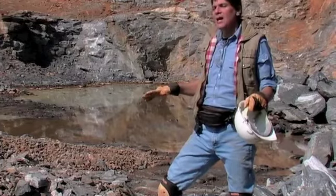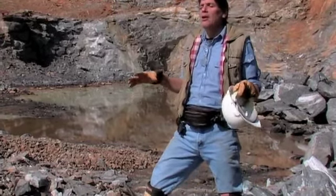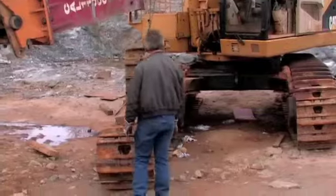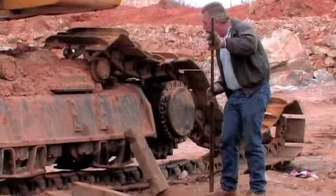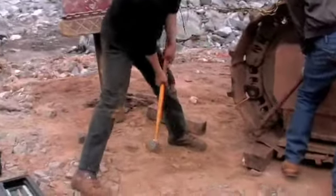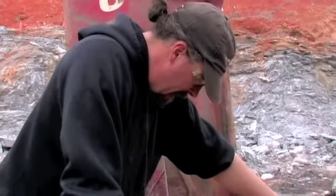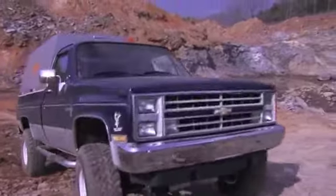This rock that I'm standing on, they call this basement rock of the earth. This is a hard blue granite which contains veins within it that contain the emeralds. Now that we got the track hoe fixed, David can get to work on loading the dynamite.